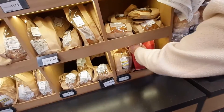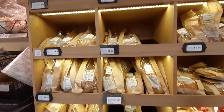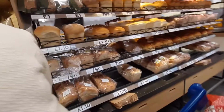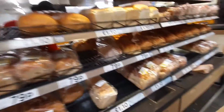And when I was panning around before to the left, that is where all of the clothing items are. Toys, they've got so many toys. They've got a cafe as well. They've got an opticians in there, a chemist. It's your one-stop shop for everything. And they also have a petrol station outside, or gas station as you'd say in America.